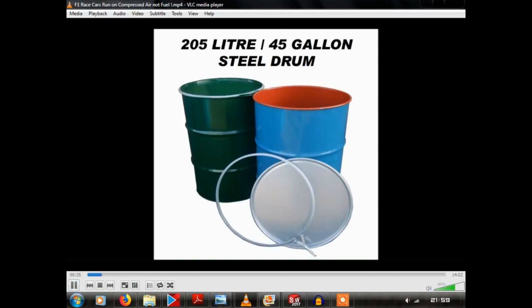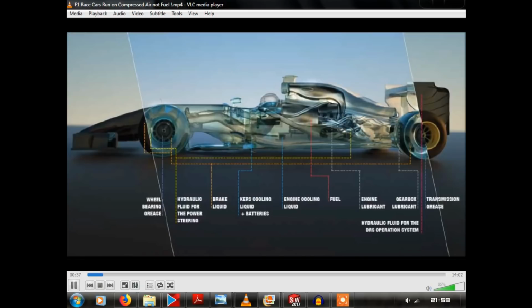Or 205 litres in these little tiny cars that go 200 miles an hour. Look where the tiny cars. Are you shitting me?